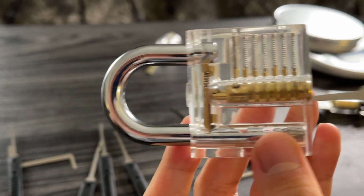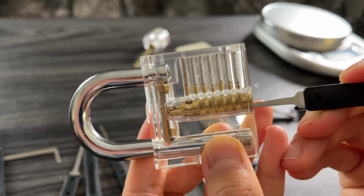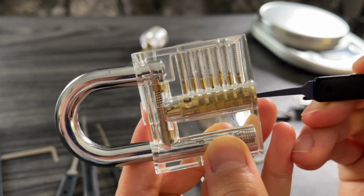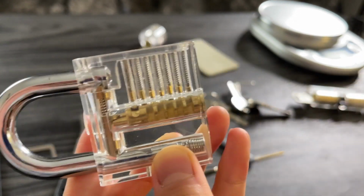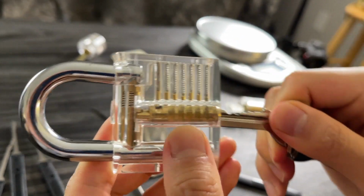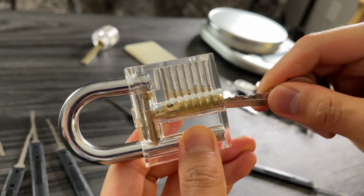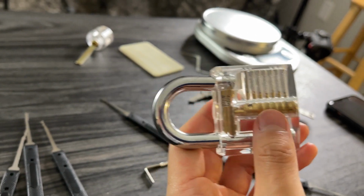So you kind of have to put in the rake thing, like Lucas said. You see how the pins go up and down? You have to set it so that the actual pins are all lined up. So if you put the actual key in, that's not the key. So if you put the actual key in, this is great.